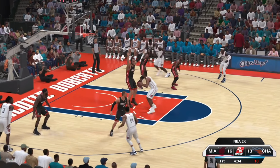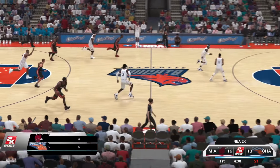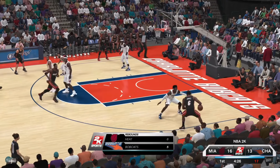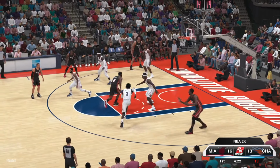To the paint. Here's Diaw. It's rebounded by Zydrunas Ilgauskas. And not allowing the shooter even an inch of breathing room on that one. And, guys, that's exactly the kind of high-impact defense they want to see out of him.